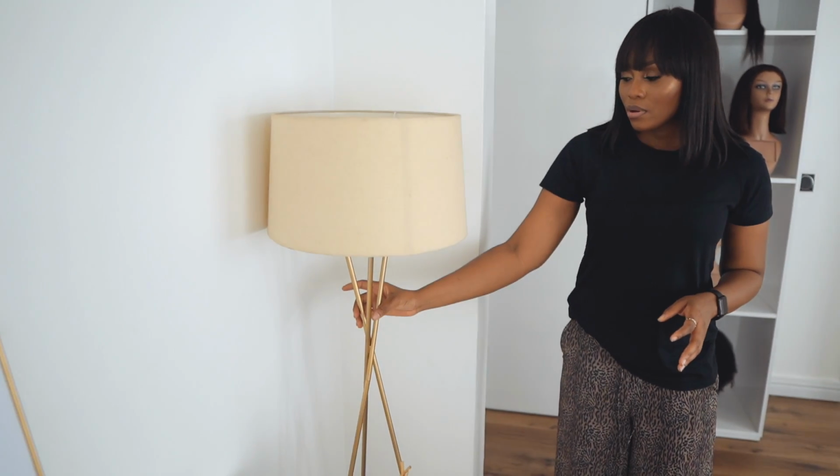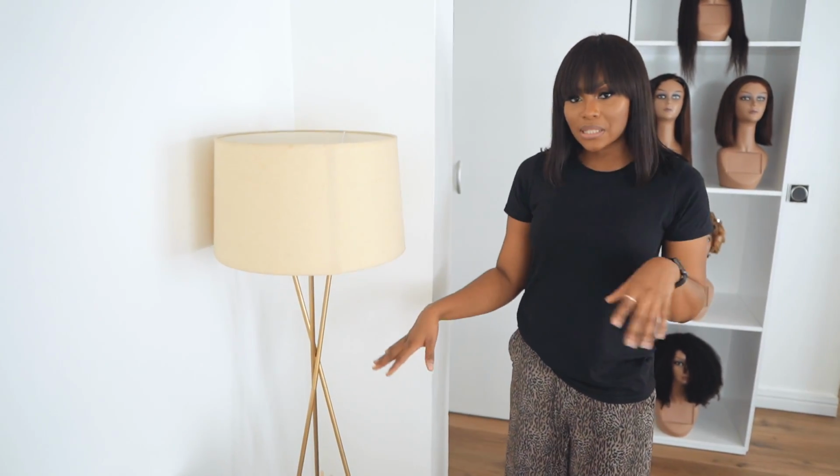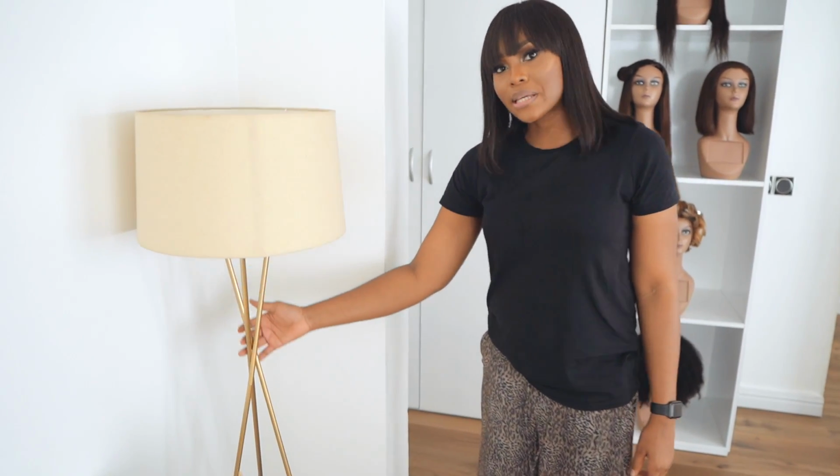So the lamp, you guys know this lamp from my old place, so it used to be in the background as well, so I've put it in here too. I really like this. So this actually came silver, so I spray painted it gold.